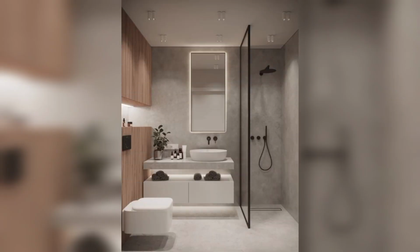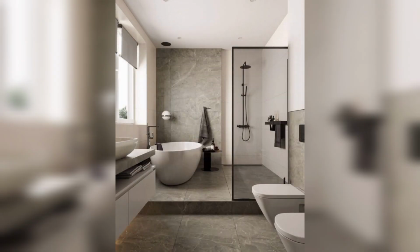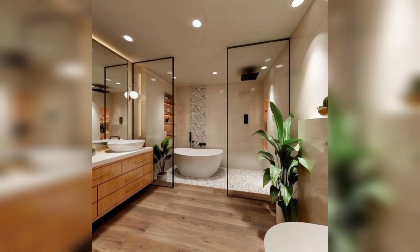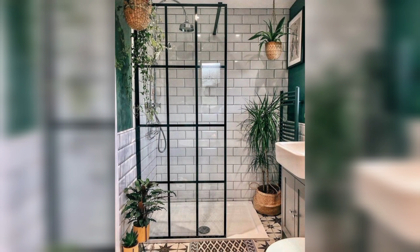Open shelving. Open shelves provide a sense of openness and make the room feel less cramped compared to closed cabinets. Reflective surfaces. Incorporate glossy tiles or reflective surfaces to bounce light around and make the space feel brighter.